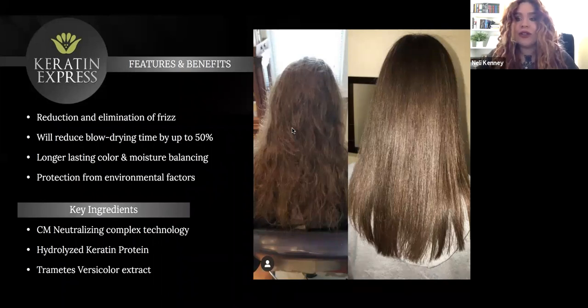These are mouthfuls. I am going to break down what each of these is, because it doesn't mean anything to me otherwise. When I first started learning about this, I had no idea what any of this was. So we'll go over that a little bit just so you get a better idea of what it is.